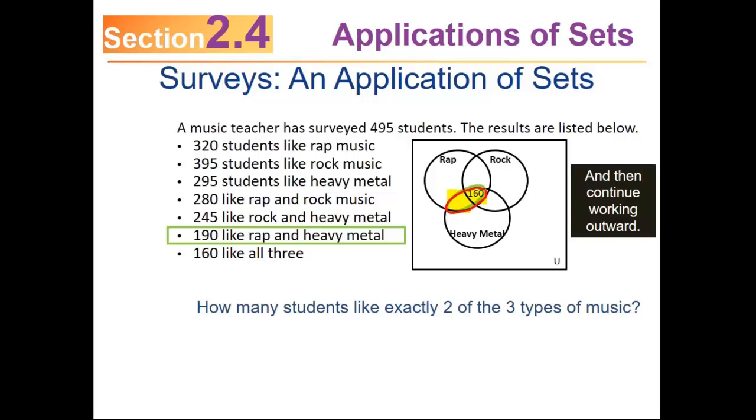This is where I think the raising hands analogy comes in nicely. I know that 190 people like rap and heavy metal, so what I'm envisioning, that circle already has 160 in it. So what I'm envisioning is I've got 495 people sitting out here, and 160 of them have already raised their hand. But there are still some people that haven't raised their hand yet. How do I know that? Because it's supposed to add up to 190. So I want the numbers inside that football-shaped region to add up to 190.